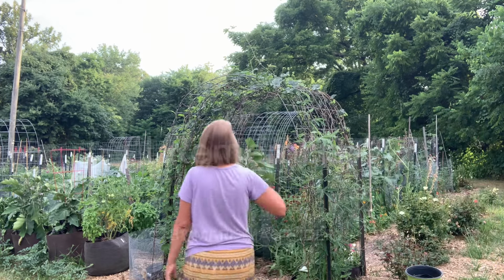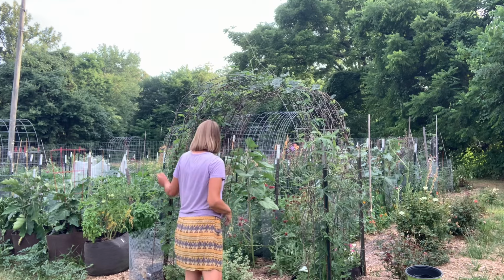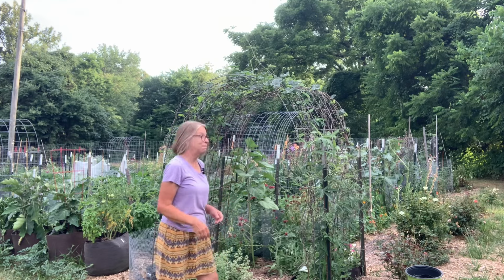I forgot to show you these hops. My husband is a brewer, and I started growing some hops for him. Unfortunately, the lanternflies like those too.